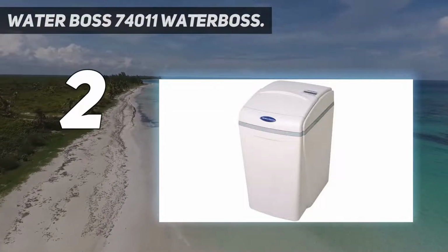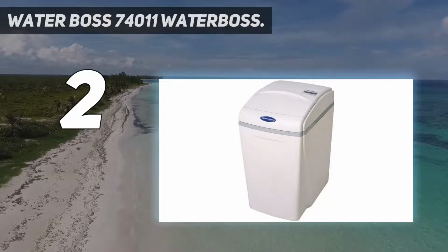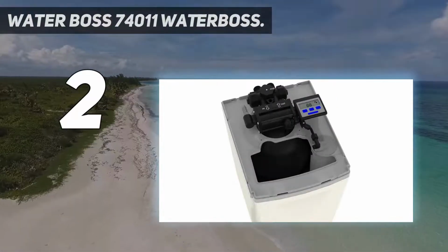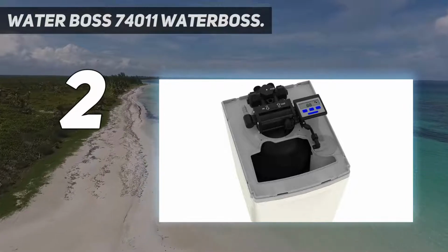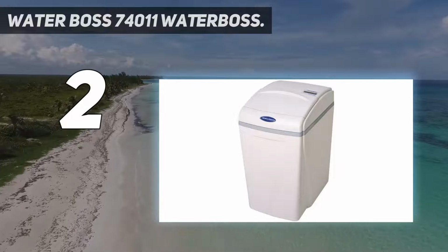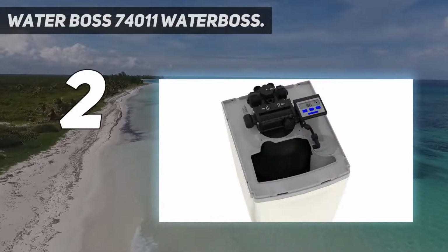To help manage the regeneration process, the system features an electronic control panel. The control panel gives you the ability to set the time of day you want the regeneration cycle to occur. This way you can avoid running the cycle during times when your family needs access to water.